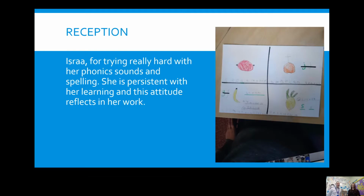And in reception, we've got some more really lovely learning this week. So we have Isra, and Isra has tried really hard with her phonics this week. And she's really persistent as well with her learning. I can see some brilliant fruits, and I can see that Isra's tried really hard with her sounds to write the names of those fruits.